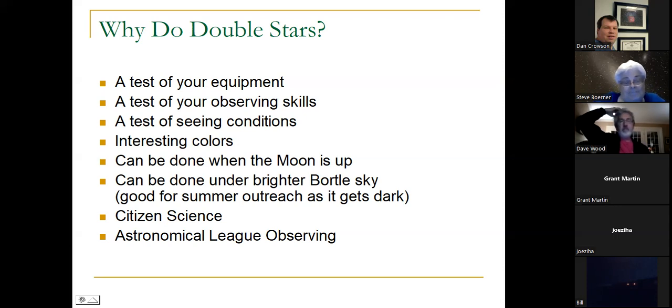A lot of times, the double stars have interesting color. Those are a lot of times the ones we pick to do outreach. A lot of times you can see doubles with the moon up. You know, a lot of times we think, oh, it's after the first quarter, I'm putting my stuff away for 2 weeks.